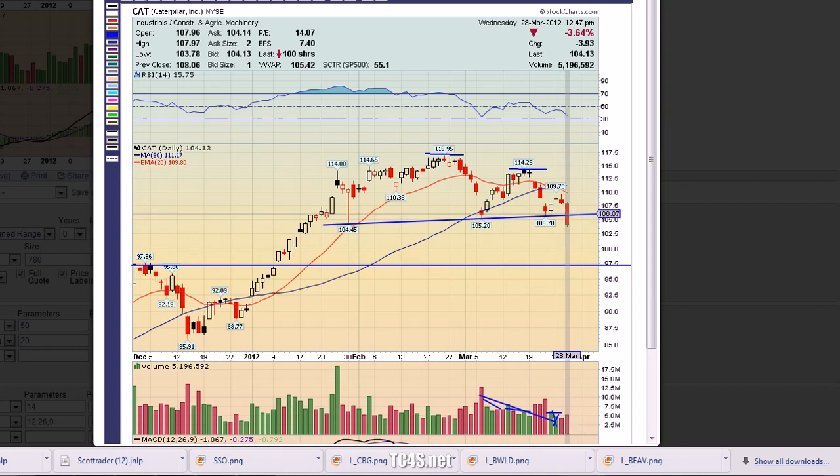Trying to catch a falling knife and guessing where the thing might bottom is not a good idea. It's not a strategy that I like to use personally, at least. So you can see here as it's breaking support, let it settle down, let it show you where the stock wants to bottom, maybe around 100, maybe around 97.50, 97 area, who knows. Just give it time, it will tell you.